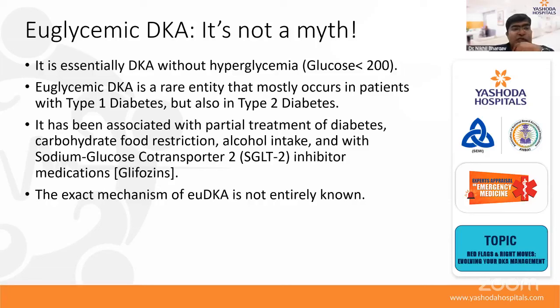It has been associated with partial treatment of diabetes, carbohydrate food restrictions, alcohol intake, and sodium glucose co-transporter, that is SGLT2 inhibitor medications, like the gliflozins. The exact mechanism of euglycemic DKA is not entirely known. So euglycemic DKA is not a myth. It is essentially DKA without the hyperglycemia.